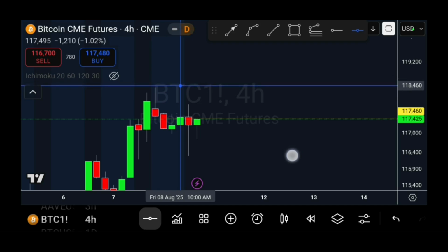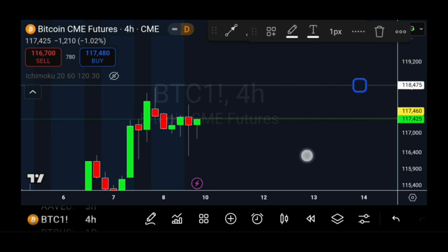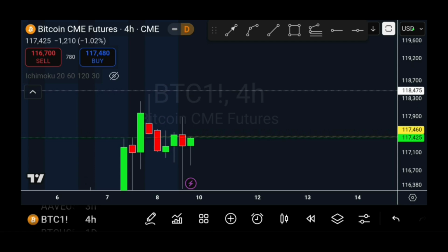118,500. So let's put it here. So now this is where we're going to get the gap. If the BTC USDT on Binance or centralized exchange or this decentralized exchange continues to push higher and hold at this level, above 118, you get above 118,400.